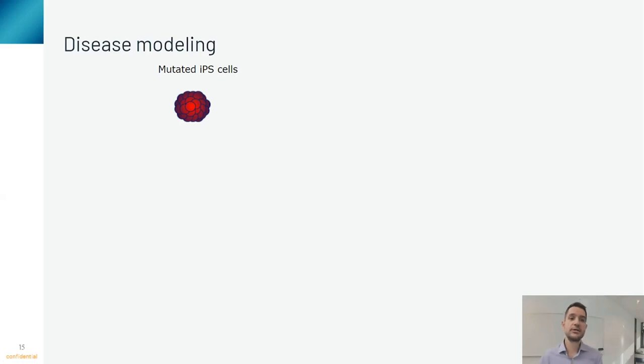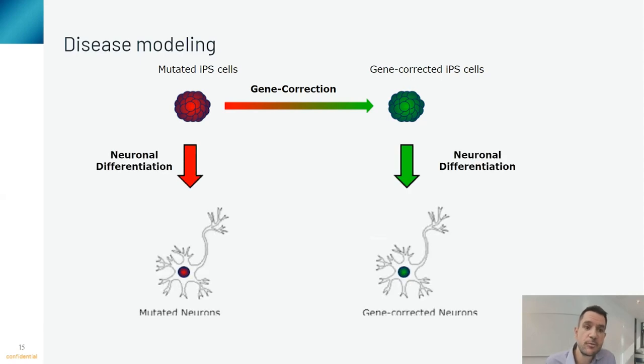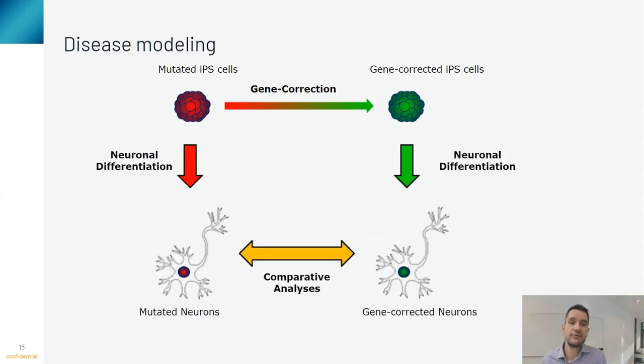So for disease modeling, we work exclusively with gene-edited lines, with isogenic lines. So we start normally with an iPS line, which has a mutation, which we are correcting using the CRISPR-Cas9 technology. And since we are working mainly on neurodegenerative diseases, we differentiate them to neurons, and then we compare these neurons. And since we have isogenic lines, we can detect very subtle changes in these neurons.